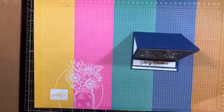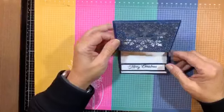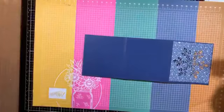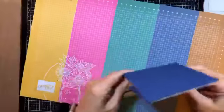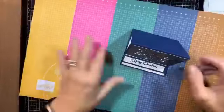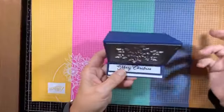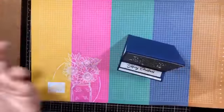I put the measurements out to the best of my ability because obviously in order to have it be 3 sections on 12 by 12 paper, it's really easy because you're just going to score it at 4 and 8 and it's going to be even. But when you have paper that's not even, it can be a little wonky. You want to get it as close to the measurements as you can. It's doable, and I put the measurements out on my blog, but it works fine.